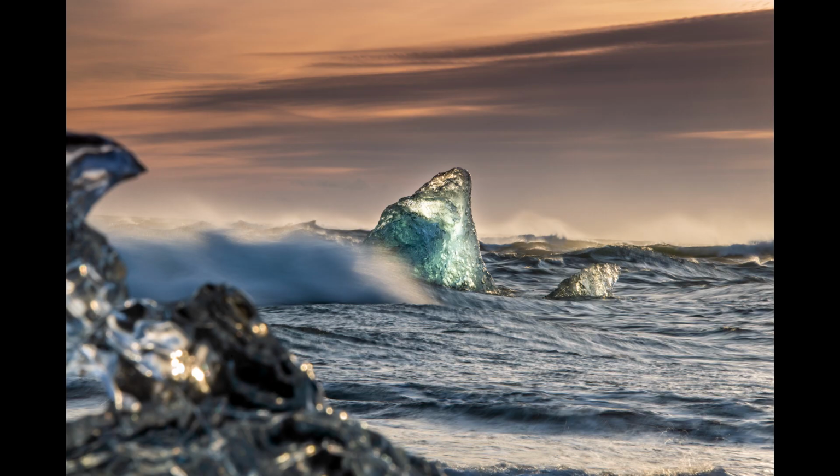Freezing. The wind, the hurricane force wind from last night has hung around. It didn't arrive on time, it arrived late, so it's still here. So you see my rosy red cheeks and my nose like Rudolph. I'm absolutely freezing. But the Diamond Beach and Jökulsárlón are absolute winners. Have to come here every time, every single time.